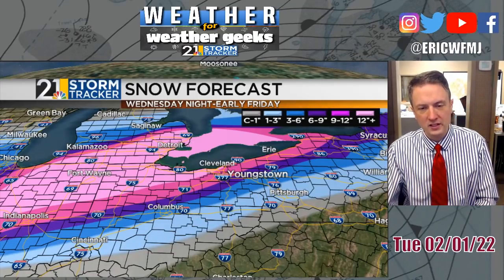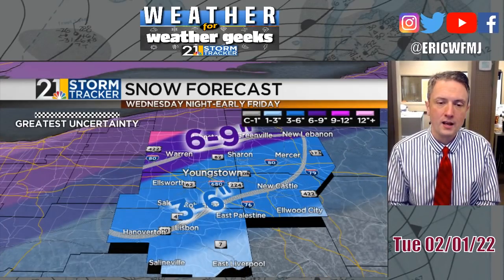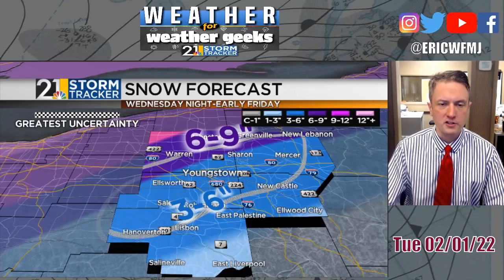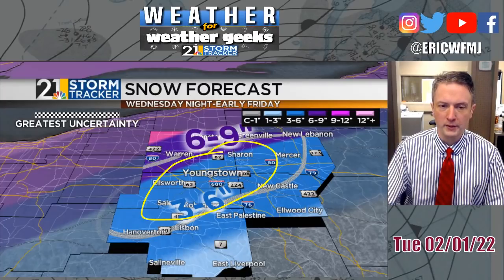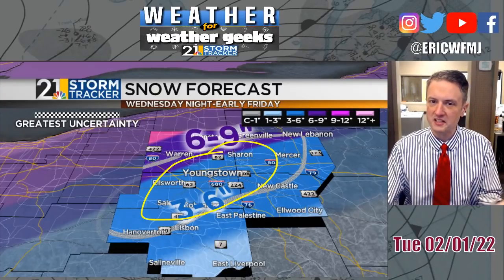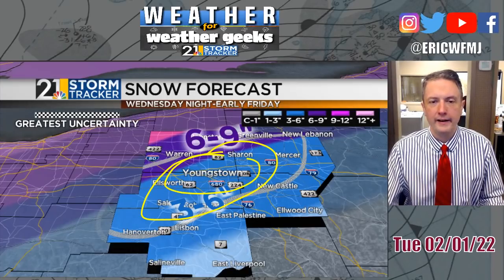That's why this is a pretty difficult snow forecast. I'm not going to beat around the bush here. This is a low confidence first stab at the snowfall accumulations. In fact, I've circled an area on our snow map in which there is the greatest uncertainty. I could see this zone, again, the middle of our viewing area. I could see where, if for some reason the sleet isn't as prominent and it's much more of a snow event, I could see some higher totals in here than 3 to 6.